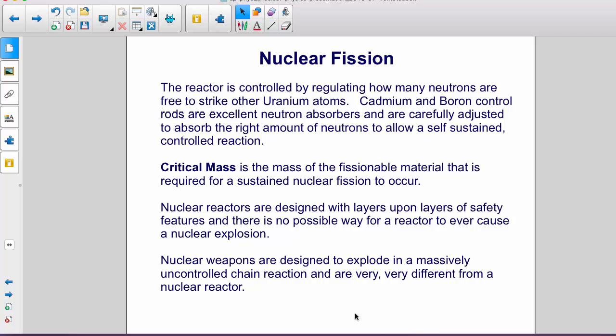Nuclear reactors are designed with layers upon layers of safety features, and there is no possible way for a reactor to cause a nuclear explosion. Nuclear weapons are designed to explode in a massively uncontrolled chain reaction and are very, very different from nuclear reactors.